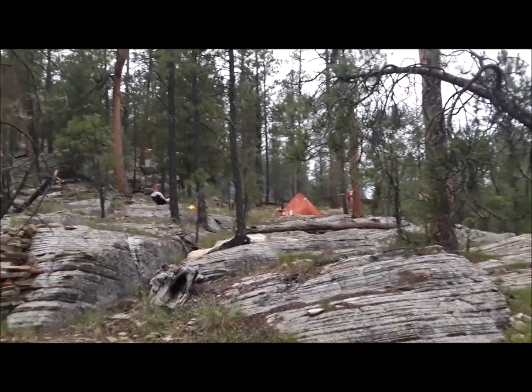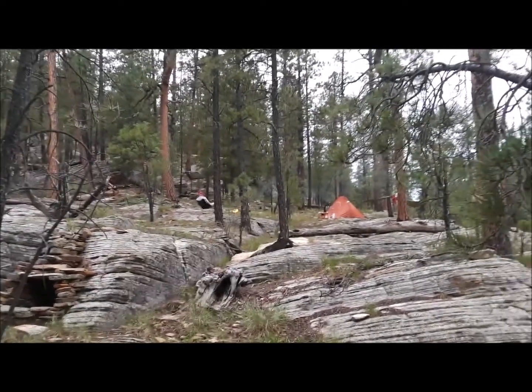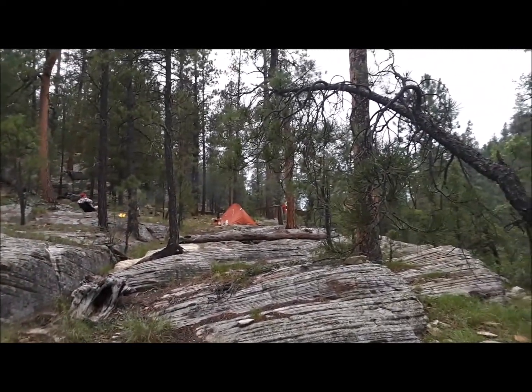It's really nice, lightning, all that stuff. And so now we're getting ready to camp for the evening, but so far it's been really nice, really nice.